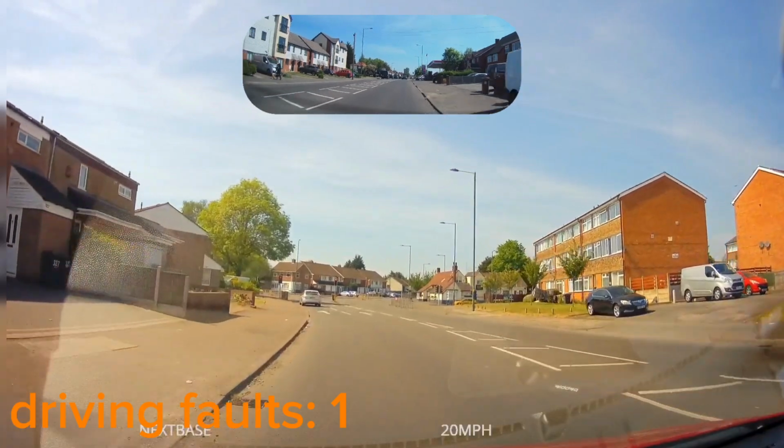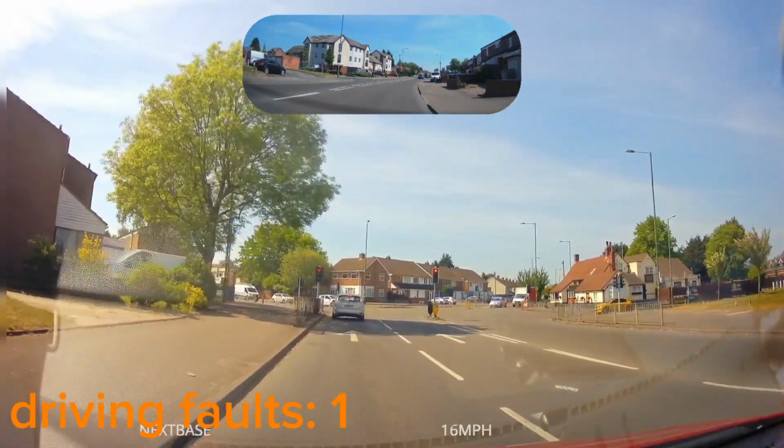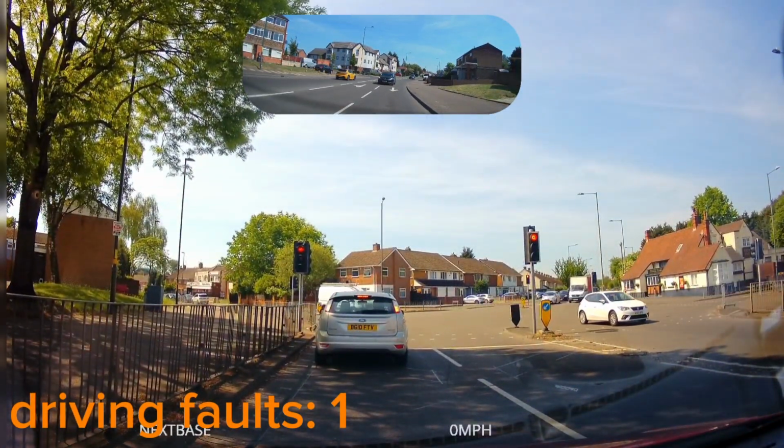So we're nearly 30 minutes into the driving test now. If you're at this point, you'll know that the home stretch is near. You've done the show me. All you have to do is get back to the test centre, do your manoeuvre and wait for the result.